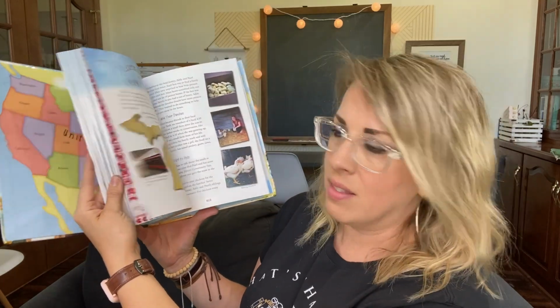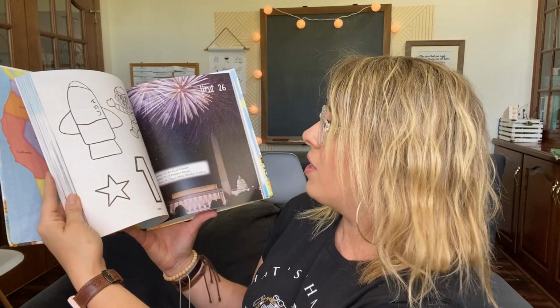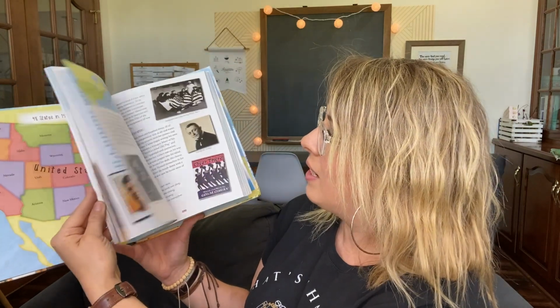It has nice colors. It looks very interesting. It looks like it would be interesting enough for a 2nd grader, so I think he can handle it. I think his class is 1st through 3rd or something like that. I'm not really sure. So that is the history book. That's exciting. Nice. Okay, so that's all that was in that box.